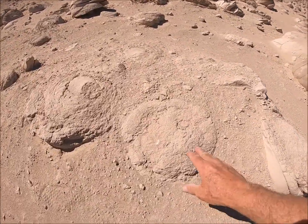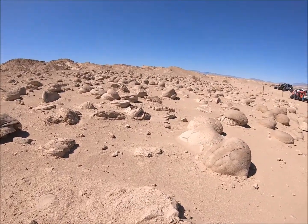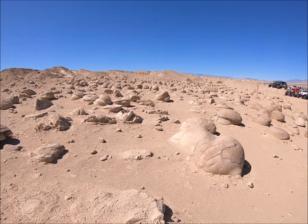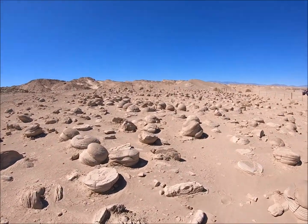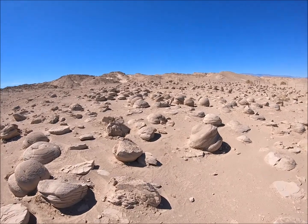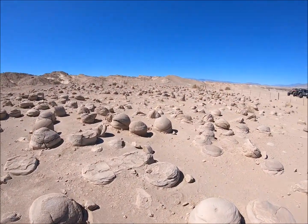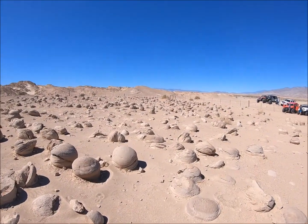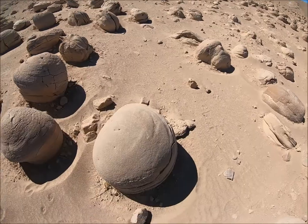Coming out of the ground like this. And then eventually, as the ground gets eroded away, these are exposed into different shapes, but they call this the pumpkin patch. Now, how cool is this? Check this out.